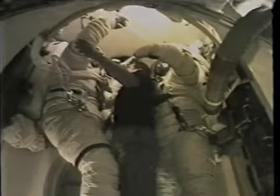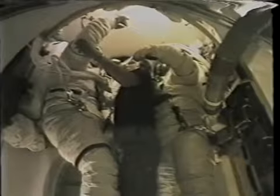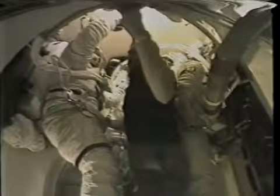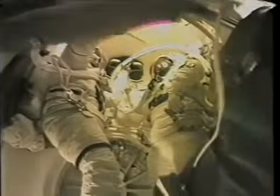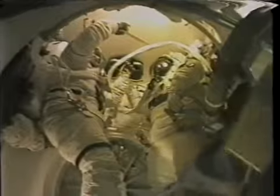That's Story and Dawn in the airlock, beginning their pre-breathe. You know, it requires 3.5 hours of pre-breathe on 100% oxygen to make sure, or to have better assurances that we've flushed nitrogen out of the system so folks don't get the bends when they're exposed to the lower pressures in the suit. Bo was cleaning up the airlock and making sure that everything was ready for him.